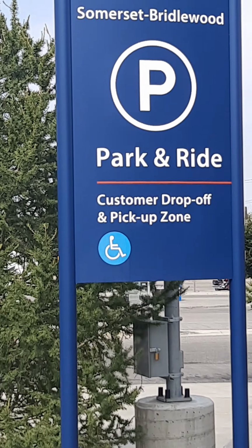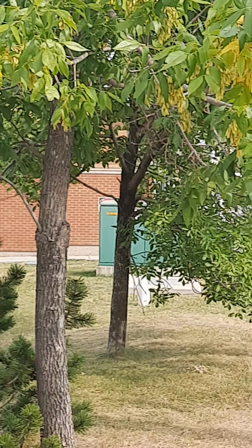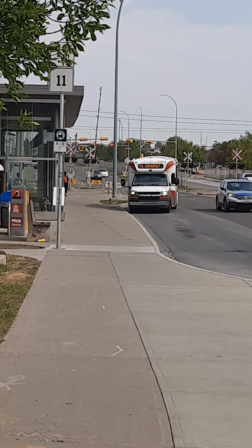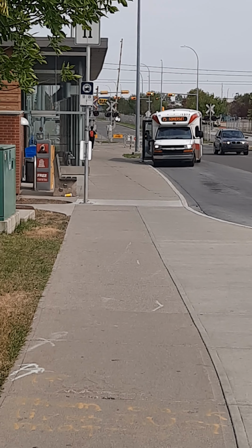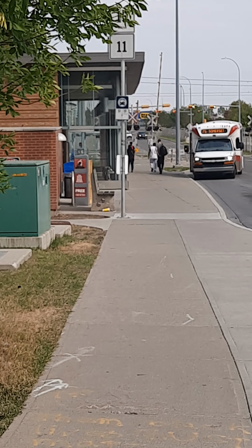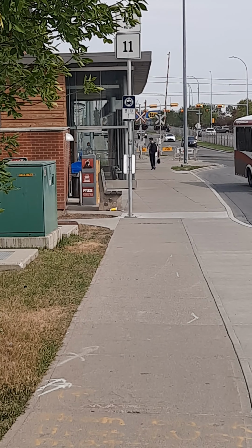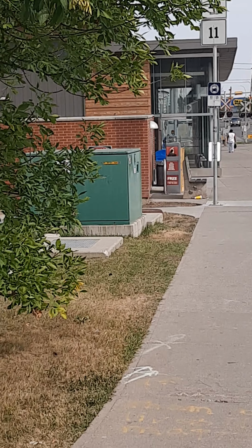Here, as you can see, the park and ride, customer drop off and pickup zone. Some people, as I was mentioning, take the bus, those who don't have a car. And this is the bus stop right here. As you can see, there's a bus pulling by here. These buses are obviously more frequent on weekdays, and in weekends and evenings it's less frequent. However, they do have a schedule that you can follow so that you're not waiting outside for too long for your bus. And there is also a covered bus station right here where you can wait in times of winter when it's cold outside.